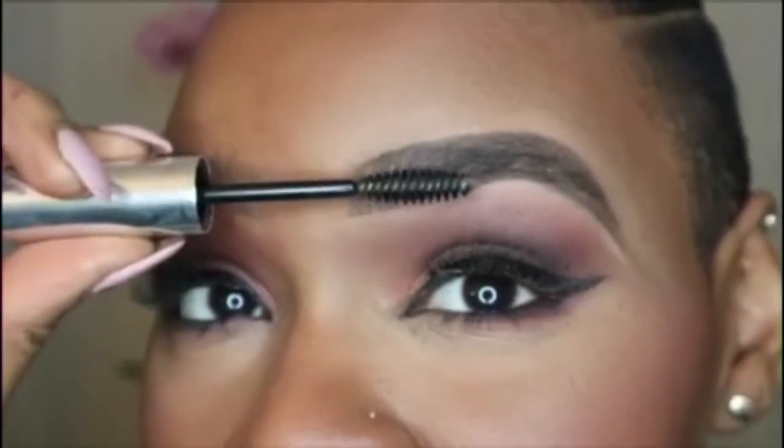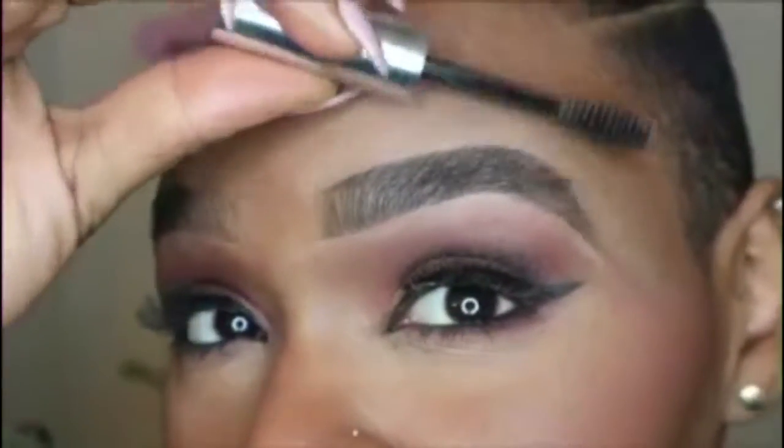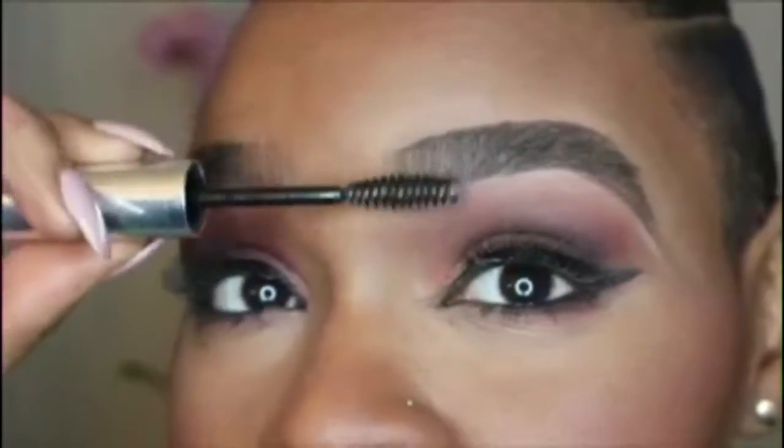I don't know what we're setting over here. I can't even see my hair. I don't want to set it. Okay. Maybe my camera doesn't want me to set it. Oh, that helped a lot though. That did help.